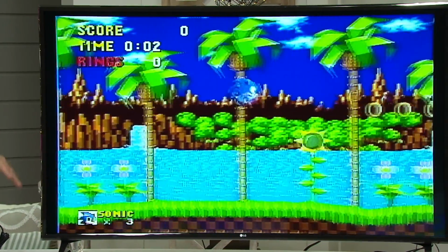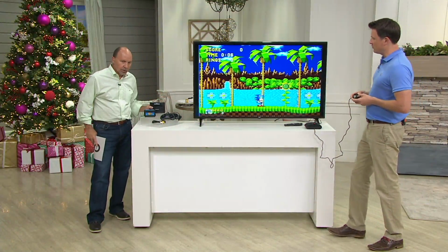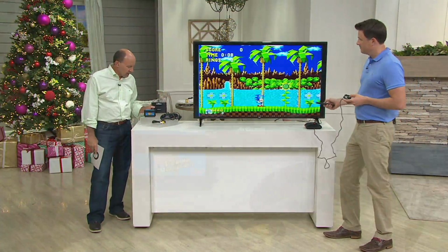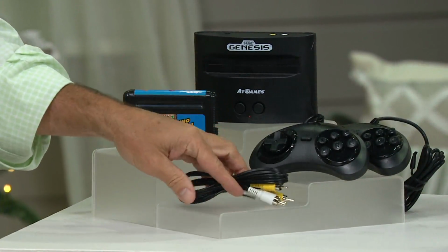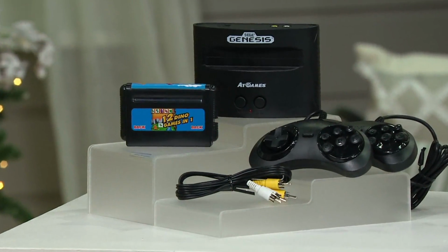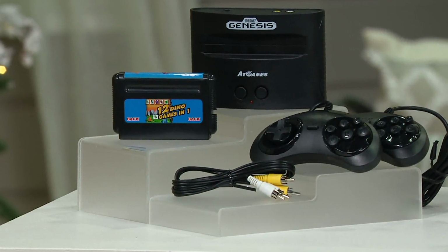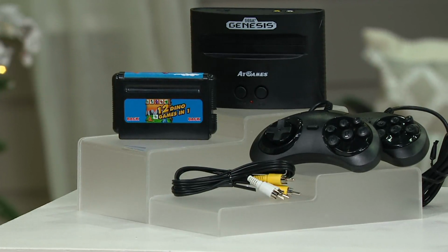And the great thing about this console, Dan, is everything you're getting. We take a look at, there's your system right there. Here's the main system, the heart of it. Here's your audio and video cables to connect it to your TV. We've got 2 controllers. And then there's the cartridge. The cartridge has an additional 12 games on it. And then there are 80 preloaded games. We'd like to give you extra on QVC. Of course. QVC 2. And there you are, playing a little Sonic the Hedgehog.